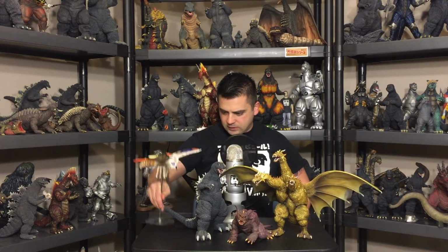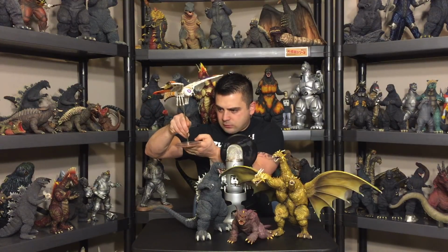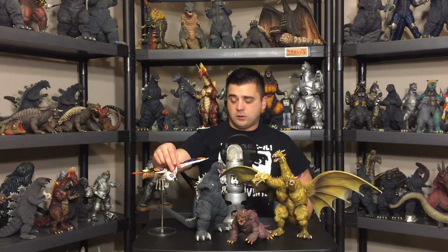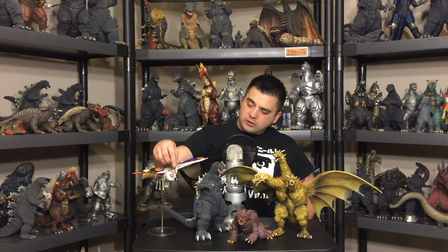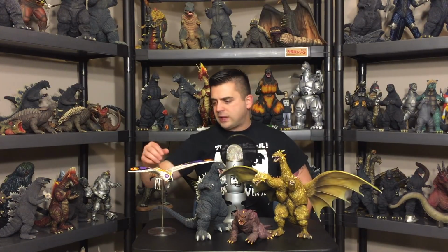Make sure that stand stays in there nice and secure because, there we go, all the way down now. Oh, that kind of comes out. So you want to be careful with that. Make sure that stays in. All right? So, that's my review. 10 out of 10 for both figures. They look great. Make sure you be careful with the antennas here on Mothra because they are a little delicate, but they do give and they do move. You don't want them blocking her eyes like windshield wipers, and that's no good.